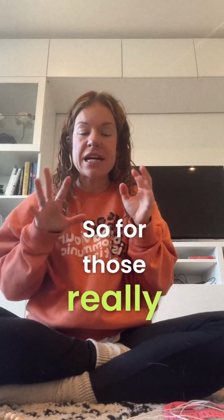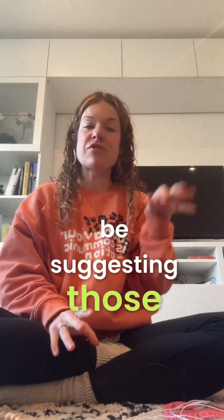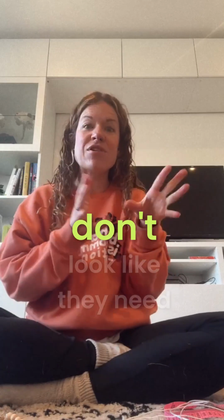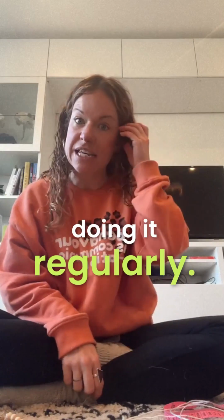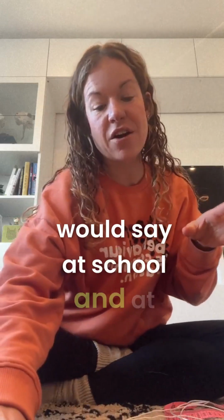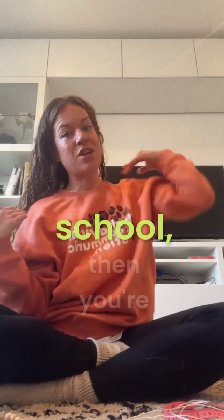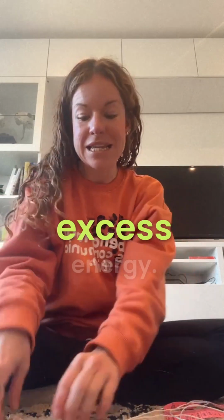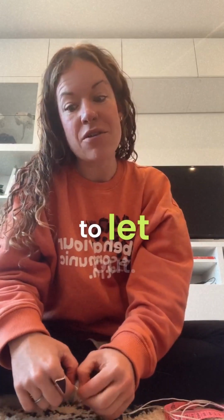So for those really wiggly children, I would be suggesting those 3 steps and doing it regularly, not just when they need it, but even if they don't look like they need it. And regularly means at least every hour, I would say, at school and at home. And if they're not getting it at all at school, then you're probably finding at home that they're getting even more wiggly because they've got so much excess energy to let out.